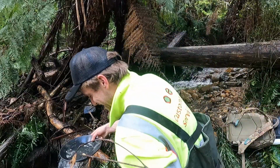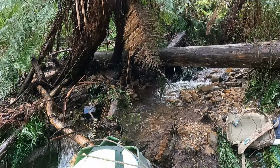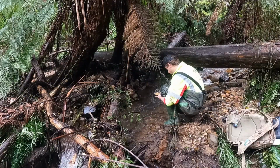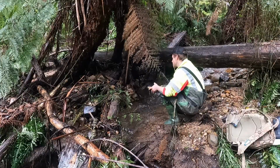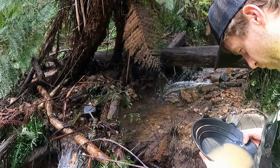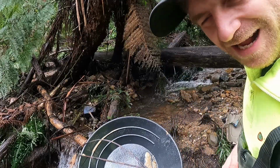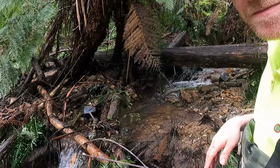Whoa! Nearly slipped over. Alright, I'm going to start with that real clay stuff. We'll see what we get. Nothing I could find. I was just trying that bit of clay that was sitting on top, so we'll go dig a good couple of spots, see what happens.